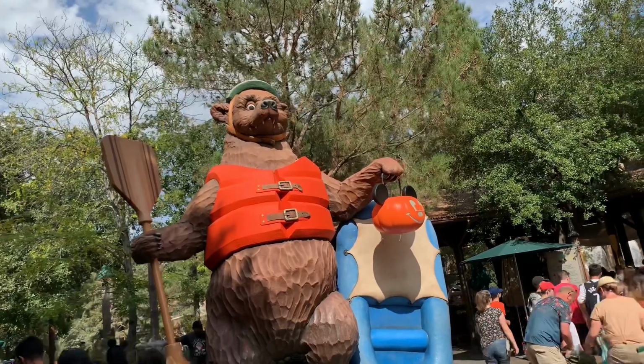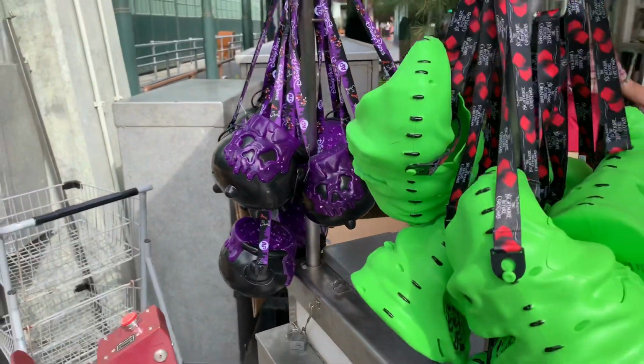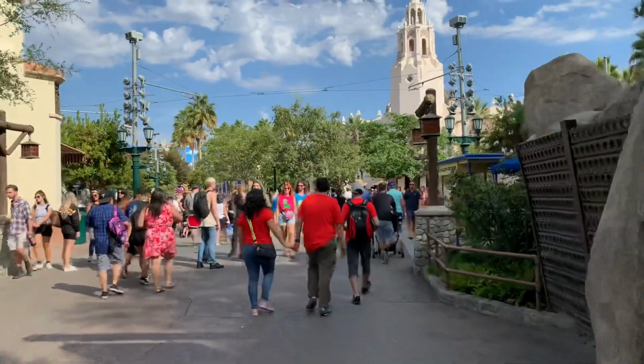Look, even the grizzly bear next to Grizzly River Run is ready for trick-or-treating. Hopefully he gets a lot of candy this year. Oh, look at these AP popcorn buckets. They have the Oogie Boogie and then a spooky cauldron. Those are pretty cool. If you're wondering what the price is on both of those, they are $20 and they're for annual pass holders. So for those that love to collect those, get them now before they are gone.